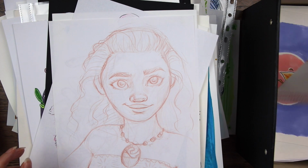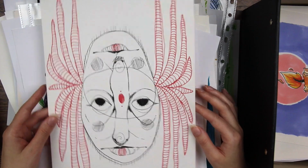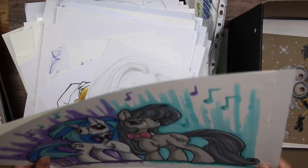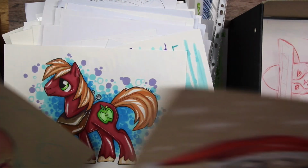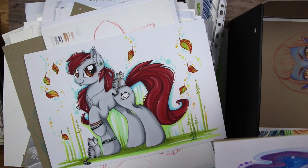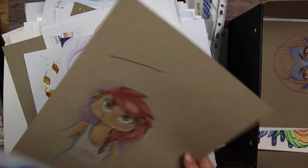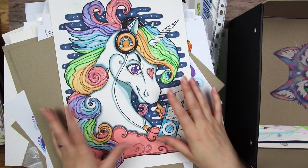Wow, here we have another old art from 2011. I did do these weird surrealistic art pieces. More My Little Pony art. And we got a Christmas minion. Oh, who's this? So cute. Yes, I did actually have a My Little Pony OC, don't ask. Oh, and my first ever drawing that I made for YouTube.